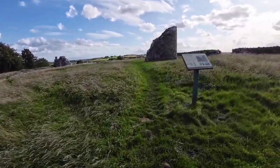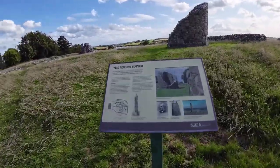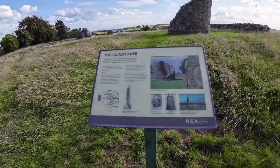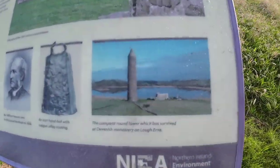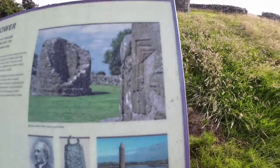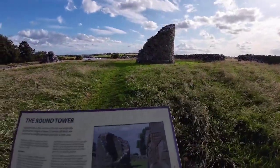So now we can finish this little vlog off here. Let me see, so this is the round tower, what I was talking about. As you can see, this is the section here, a remainder of that there. So I think they rang the bell or something here. Yeah, it was a bell house.